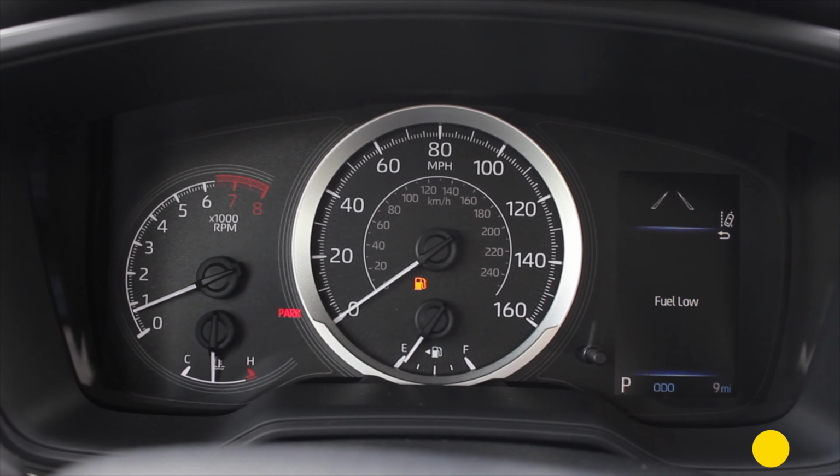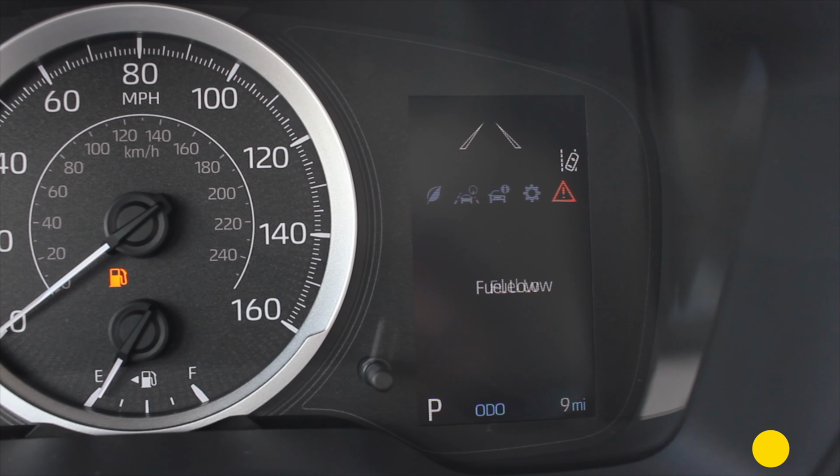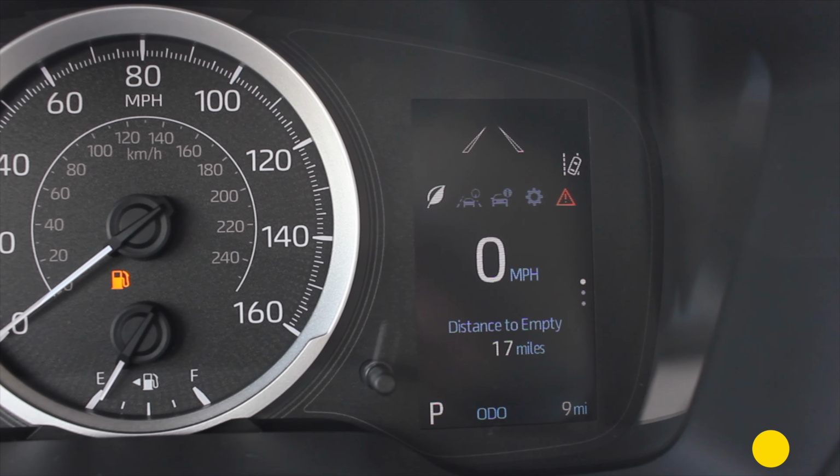What's interesting is that the 2020 regular Corolla gets actual gauges. They are not digital gauges, which is interesting, but that screen off to the right, I can select a lot more things than I can in the hybrid. So like I have my actual monitoring out front, my trip odometer, my settings, my messages, and of course my speed in digits as well as my distance to empty.